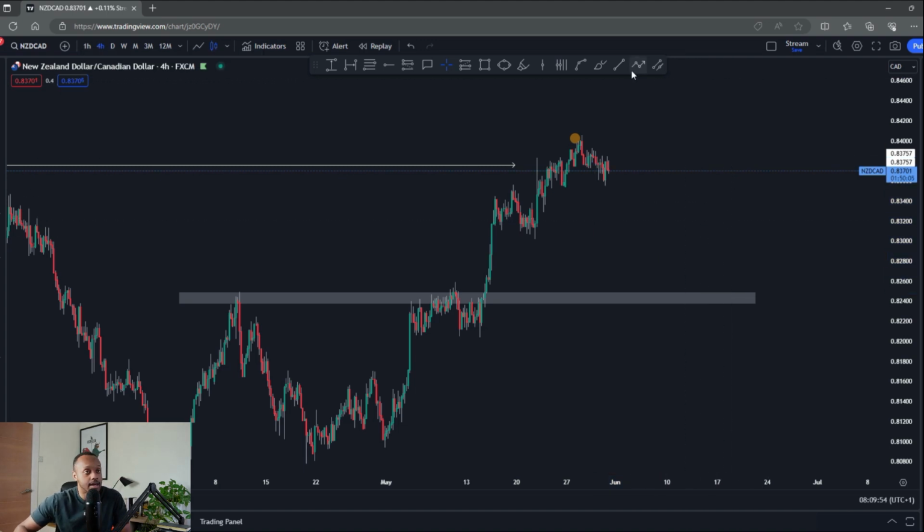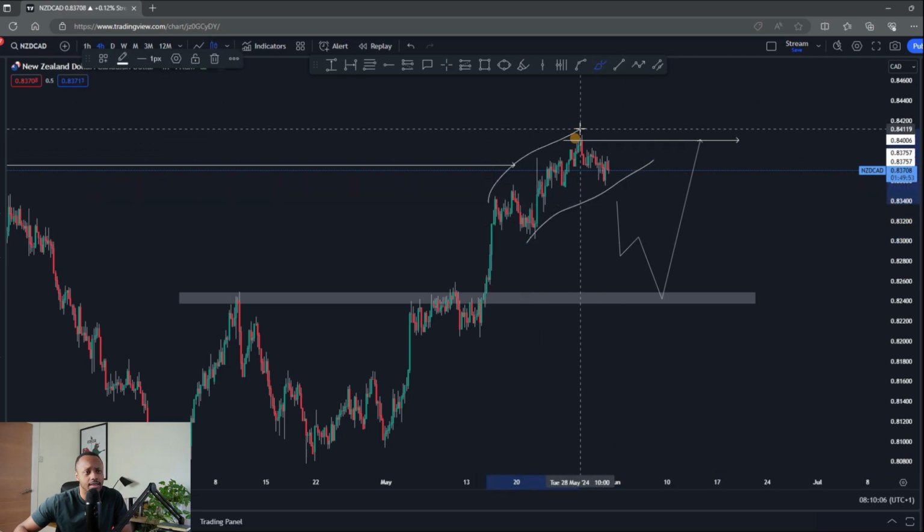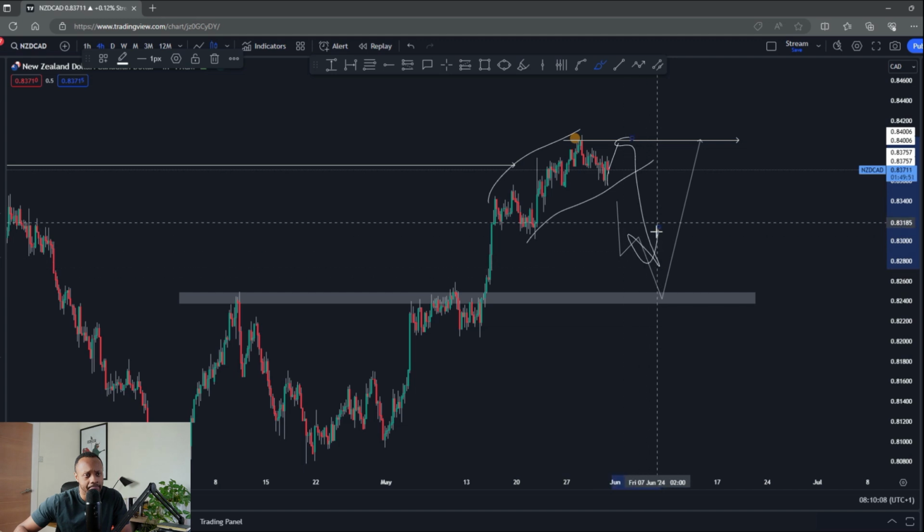And best case scenario, price comes into this area, sees a nice pullback, and we continue all the way back to the high, and maybe even higher as well. But yeah, all I'm seeing right now is a lot of corrective price action. So again, there could be some sells taking it back down again.